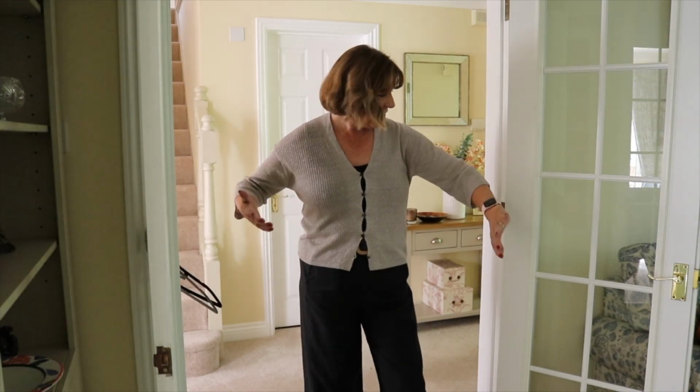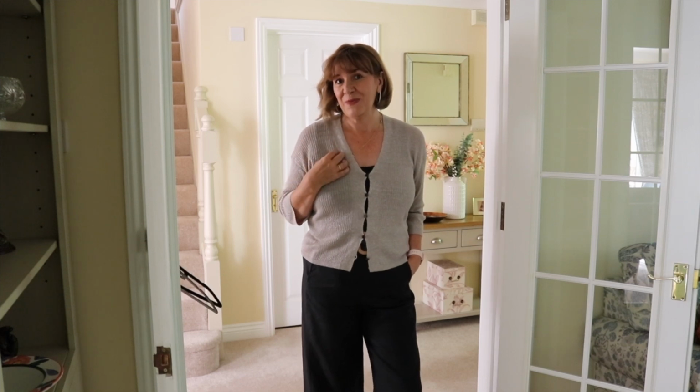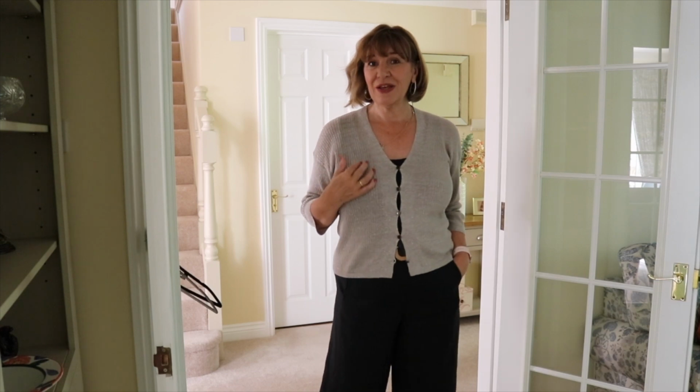Again, really nice and lightweight, comfortable to wear. You could wear it done up or undone, but as I say, I would wear this one day or evening, even with that sparkle. It'd be lovely with white as well. And actually, because it's that neutral colour, it will go with a lot anyway.